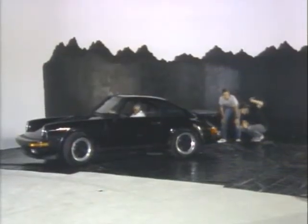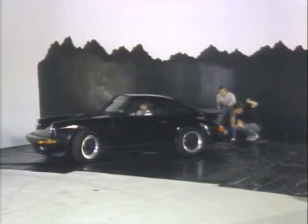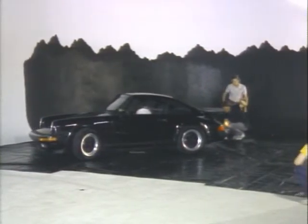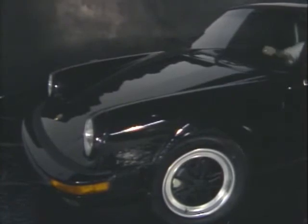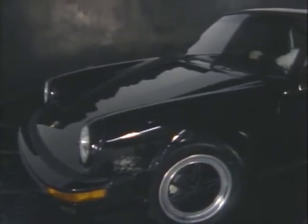A roller is used to smooth the black paint on the finished cove, and the Porsche is brought back into position using the previously marked spots as a reference. Notice the accurate placement of the mountain reflections in the hood of the car.